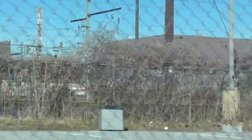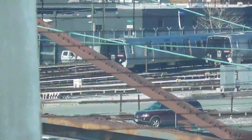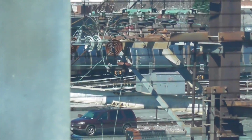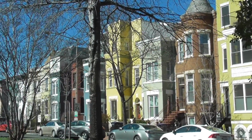I see Amtrak. Diesel Amtrak train. Whoa. That's a lot of Amtraks. If you look very closely, you could see the Washington subway cars, the Metro cars. Wow. Look at these houses in Washington, D.C. They're very historical.